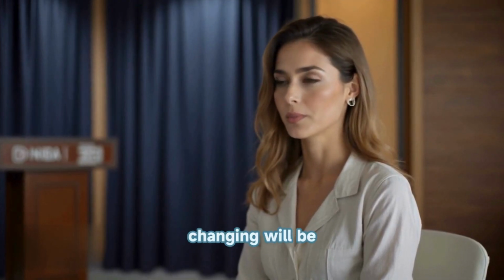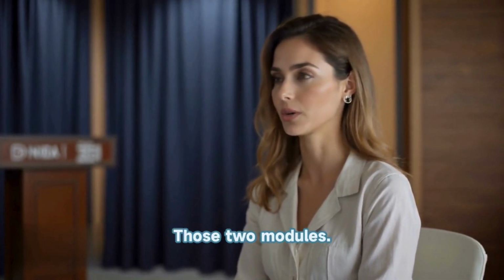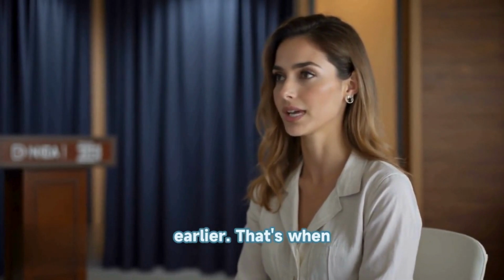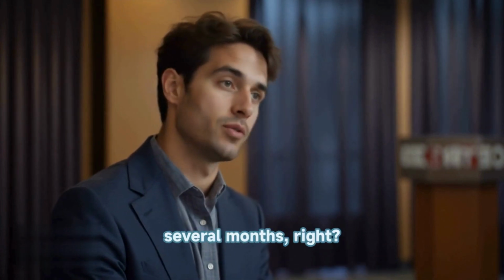So what's in the first phase? The first set of pages changing will be business information and taxpayer information. Those two modules. Got it. And when is that again? That's the June 23, 2025 date we mentioned earlier. That's when those specific modules are scheduled to release with the new look and structure. And they did mention further updates will come out over the next several months, right? So this is just the start. Exactly. It's the beginning of a process.